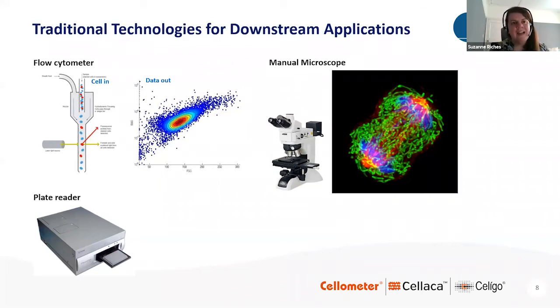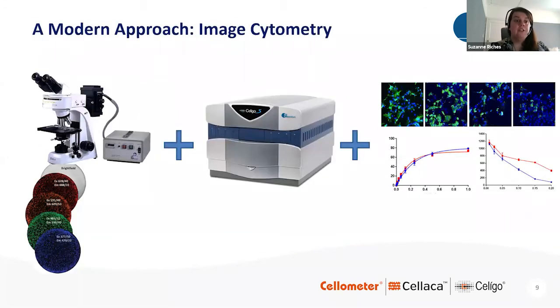So with those disadvantages in mind, I just wanted to introduce to you image cytometry. Image cytometry is basically like having a microscope in a box, but with a high-speed microscope, let's say, and with automatic movement from well to well within plates as well, meaning that you can do these kind of experiments in high throughput. Most image cytometry systems, and including the Celigo, also have analysis software built into them. So you can also do the analysis part within the same software and run these assays and get your results in a really short space of time.